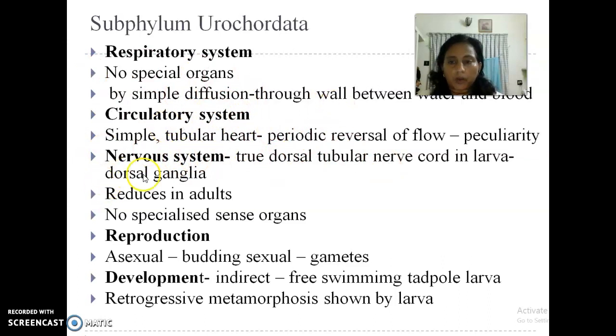The nervous system consists of a true dorsal tubular nerve cord in the larva and a dorsal ganglion, and these get reduced in the case of adults. No specialized sense organs are seen in the case of these urochordates, but we can say some sense organs are present in other forms in their classes, but as such specialized sense organs are absent.